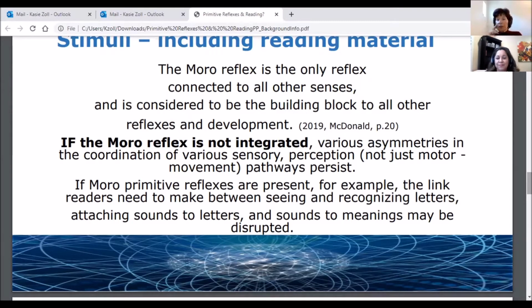Did you see something when your son was reading? And what did you see that kind of led to the reflex?